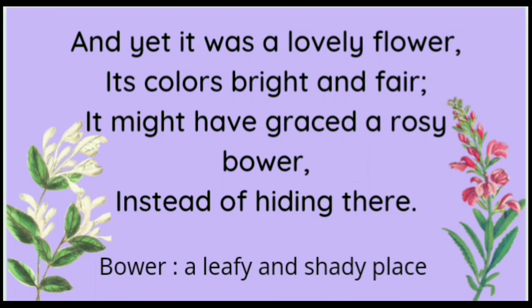Stanza 2. And yet it was a lovely flower, its colors bright and fair. It might have graced a rosy bower instead of hiding there. Here, bower means a leafy and shady place in a garden.